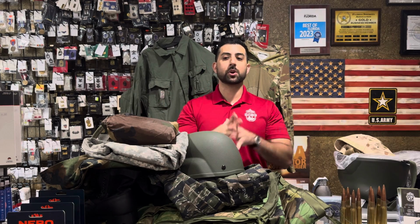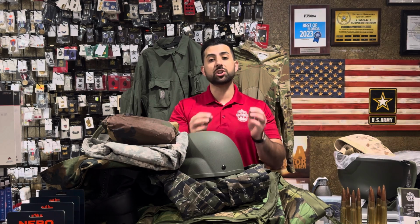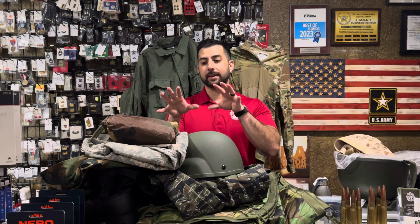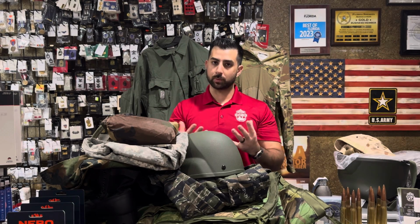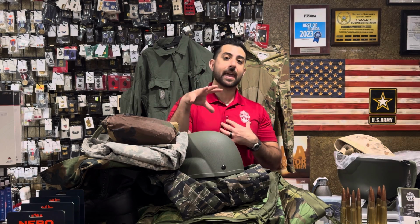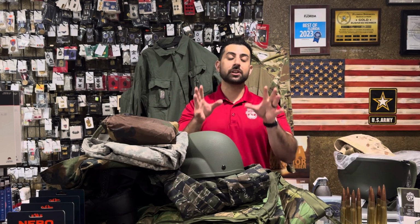So regardless of where you're at, most of these items you're going to be able to find there, whether brand new, replicas, or genuine issue stuff. When you get a little bit older in the dating of some of the items, they do get a little bit more expensive due to the scarcity. So without further ado, I'm going to get into some essential items we feel that every military surplus collector should have that is strictly used or is heavily utilized by the U.S. Army specifically.